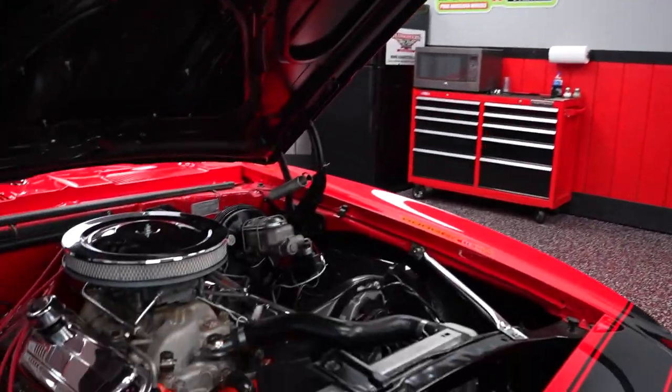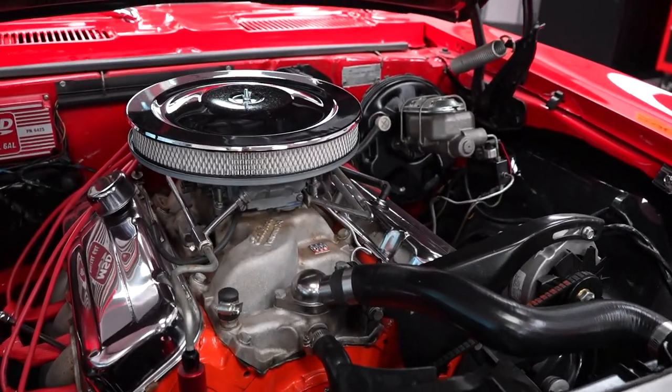At Hankster's Hot Rods, we sell a lot of classic cars, collector cars, and one of our most popular selling units are first generation Camaros. We sold 2 last week, and today we have another outstanding one for you, so let's check it out. 1968 Chevy Camaro big block car.